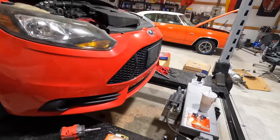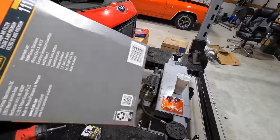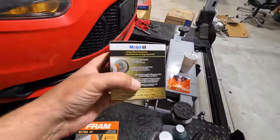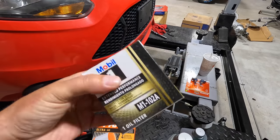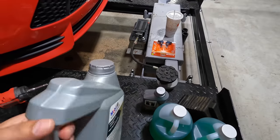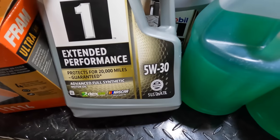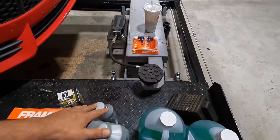So I got a few things. Some of you are going to get me for the Fram filter. That's all they had, man. As far as oil filters, this is the best I could do, and I've had a lot of people tell me Mobil 1 is like no better than Fram. I don't know. It's the best filter I could find there. Also, we got Mobil 1 Extended Performance 5W30. It takes 5.7 quarts, so I've got 6 quarts.